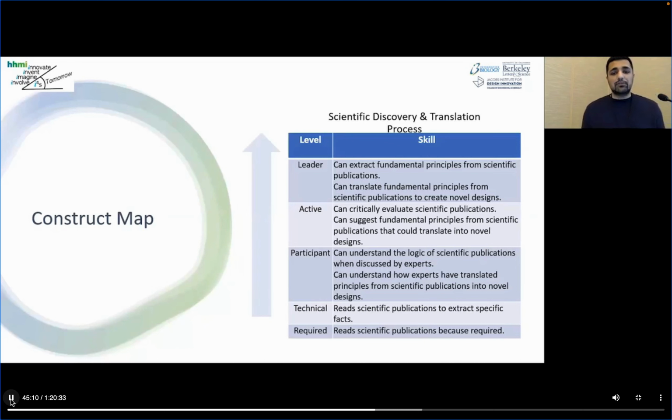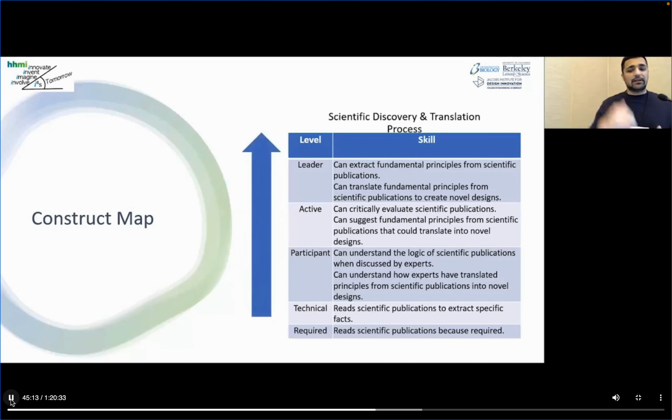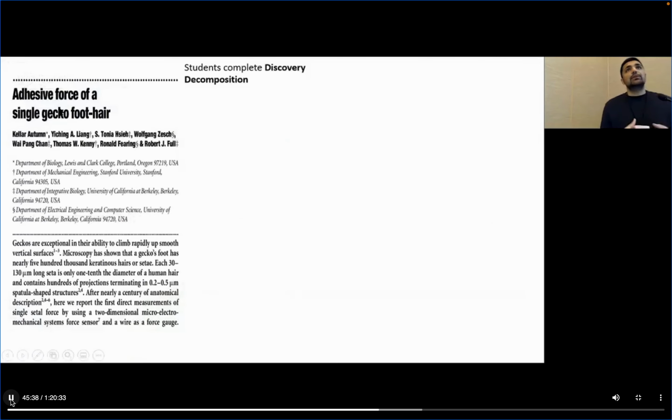And importantly, what I want you to recognize is the ascending competency levels that are here. We have a lower level of required, where students just read scientific publications because they're required, or we can go all the way to a higher level of leader, where they're translating fundamental principles, they're extracting fundamental principles, they're doing the bio-inspired work that we want them to do. What we expect, we hypothesize as researchers, is this increase as the course goes on. And let's see if we can see that. Let's see if that actually happens based off of some of the analysis that we do. So to ground the context of what students are doing and the measurement that we do, we ask students to complete something called a discovery decomposition.